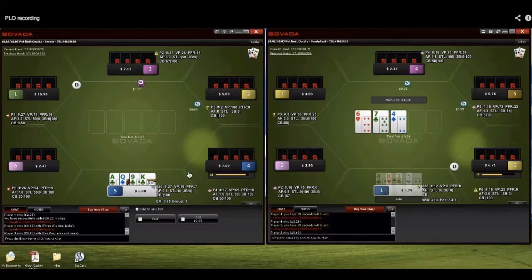And if he limps, we're going to definitely ISO raise, and hopefully we get these other players to call us. However, if any of these players re-raises us full pot, we're going to fold, because anyone who re-raises or 3-bets at these 5 PLO stakes, they're only raising with aces XX. And since we have an ace, that's going to severely cripple our hand, and we're forced to fold that pre-flop. So let's see what happens here.